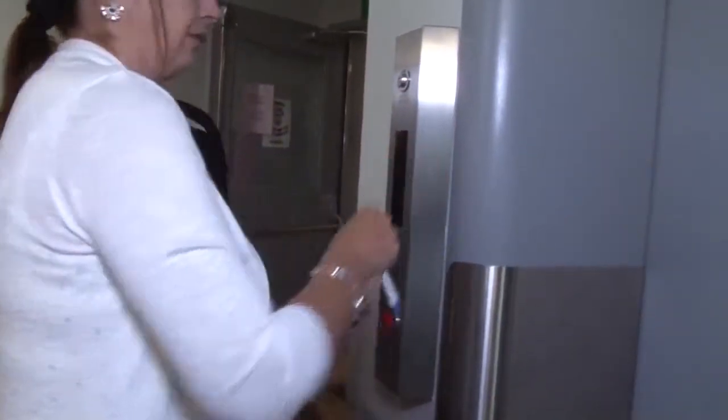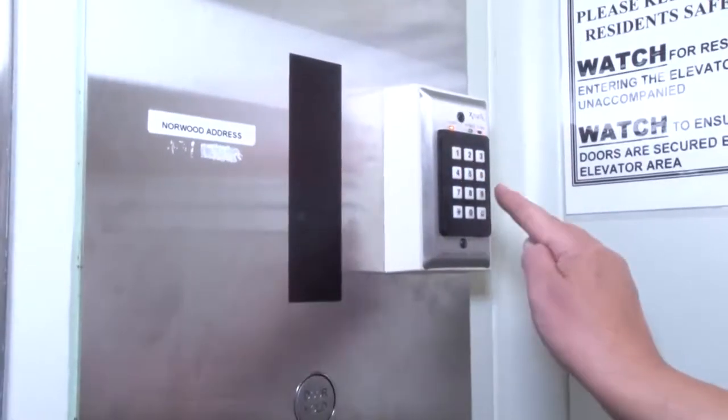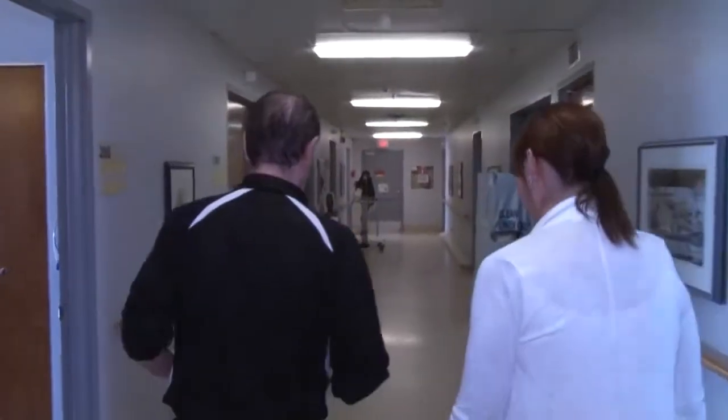Alternate level of care is for people with some form of cognitive impairment who are waiting for placement elsewhere. And it could be waiting for assisted living, long-term care, or even sometimes home. This is a secure setting. You need to enter a code to get on and off the floor.